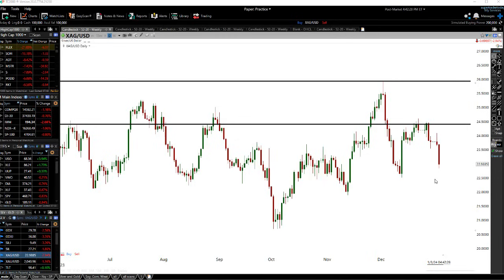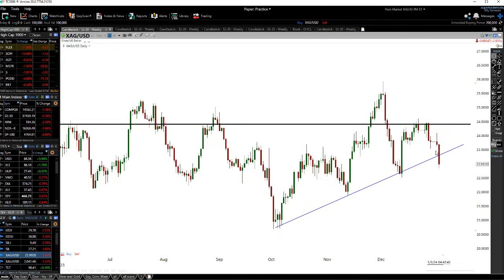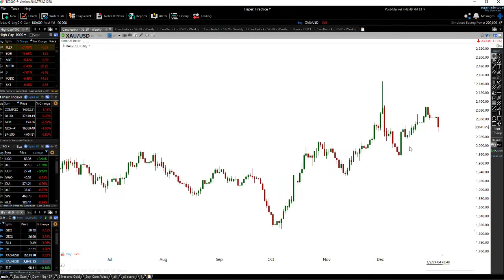And in fact, it's actually breaking back down now towards these lows through here. That's that low point from right there to there. So silver's actually looking, today, looking at that silver there, it went from potentially having a nice breakout to now getting really weak again. Oh, look at that, right?